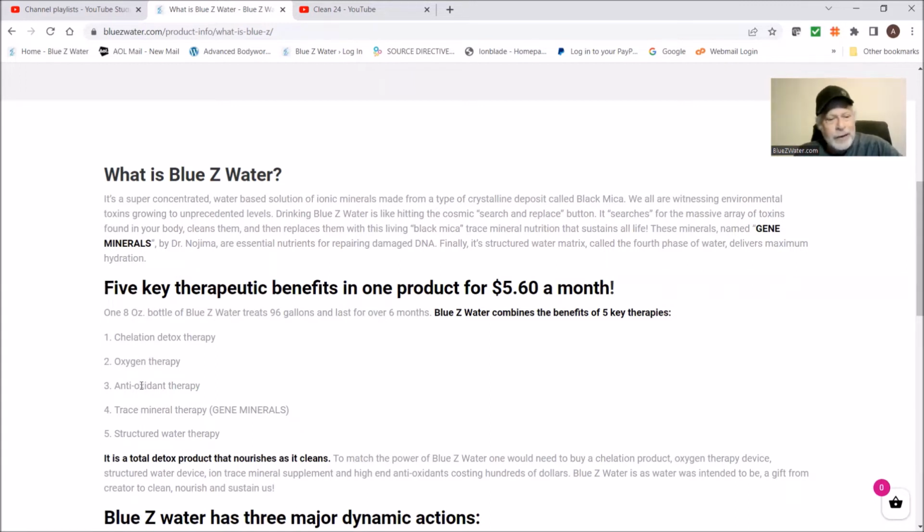Now the third action, the antioxidant therapy. If you do, let's say, ozone therapy, it's a radical oxygen therapy and it creates what's called oxidative stress. Blue Sea Water is an oxygen therapy, but it can also grab up the byproduct of the burn, as one would call it, from pro-oxidation therapy. So it's both a pro-oxidant and an antioxidant.